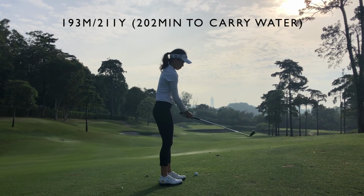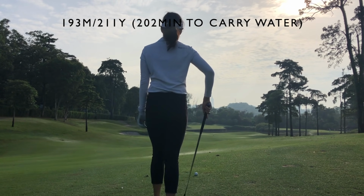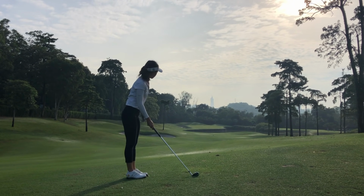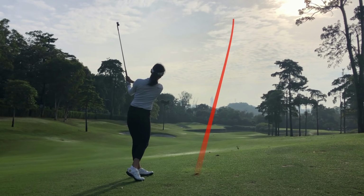And for my second shot, I was close enough to consider going for the green, but because it's early in the morning, again, a 3-wood for this shot right here is not an easy shot. It's wet. So was the risk worth it? I did not think so. So I just hit a layup there with an 8-iron.